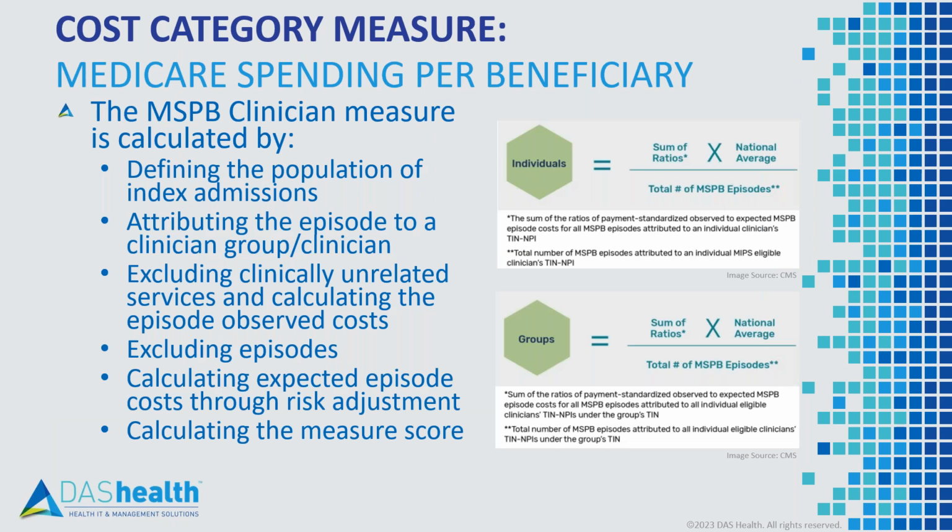The MSPB clinician measure is calculated in 6 steps. So first, defining the population of index admissions, attributing the episode to a clinician or clinician group, excluding clinically unrelated services, and calculating episodes' observed cost, and excluding episodes if necessary. Number 5 is then calculating expected episode costs or risk adjustments, and then finally calculating the measure score. You can see an example of the calculations in the image provided, and you'll notice the double asterisks that indicate the total number of MSPB episodes attributed to all individual eligible clinicians.